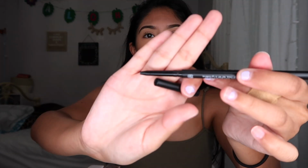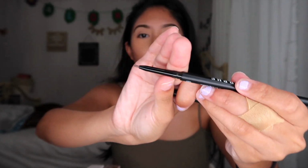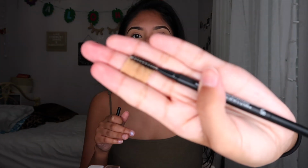And this is really creamy, it's really good, and it's just like Anastasia. It has, of course, the brow pencil and a spoolie. This is honestly really good, and it's only $5. Guys, y'all need to go to your Ulta or order online, wherever they sell Morphe. Go get it because it's so bomb. I honestly love it. I used it on my eyebrows today. I'm going step by step how I do my makeup, so that's how I'm doing it.